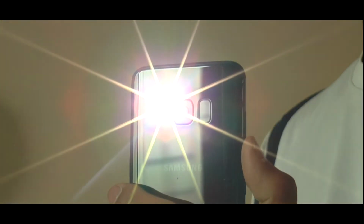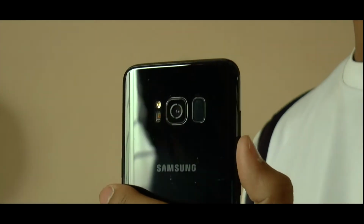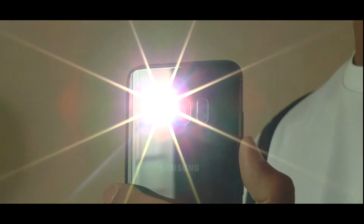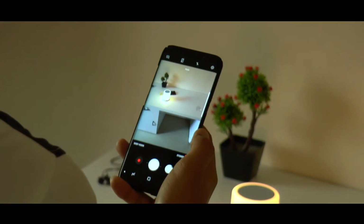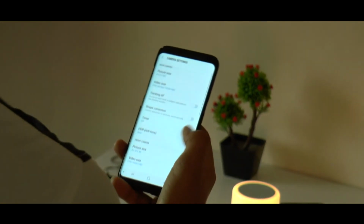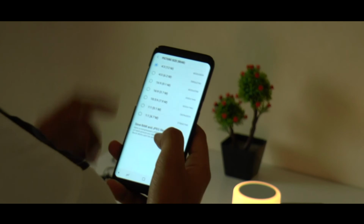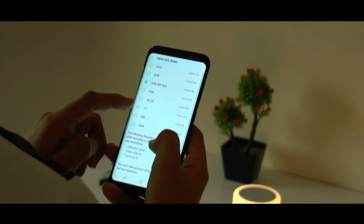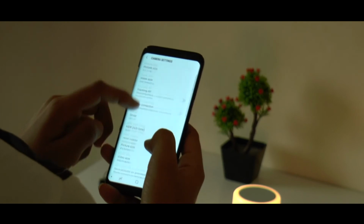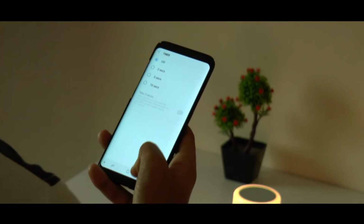Another thing that budget phones are not as good at, but the S8 is, is the camera. The rear camera is a 12 megapixel sensor with f/1.7 aperture with 1.4 micron sized pixels and OIS with dual pixel autofocus. I seriously love this camera. It takes amazing daylight photos, but not only in daylight, the camera also performs really well in low light as well due to the wider f/1.7 aperture.